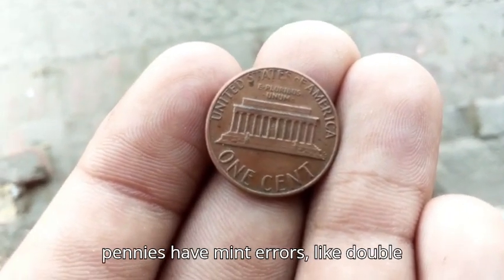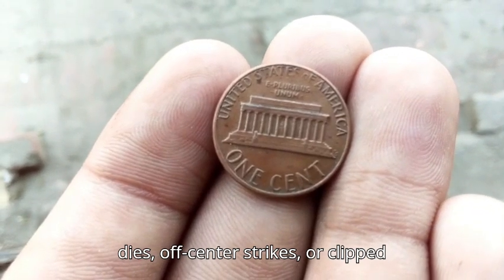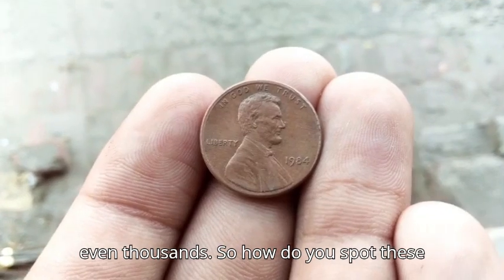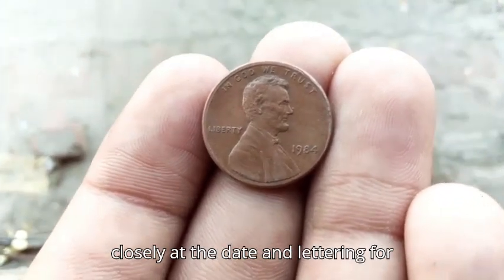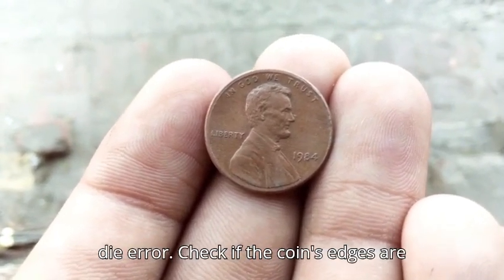Some 1984 pennies have mint errors, like double dies, off-center strikes, or clipped planchets, which can be worth hundreds or even thousands. So how do you spot these rare coins? Here are some tips. Look closely at the date and lettering for doubling effects. This is called a double die error.